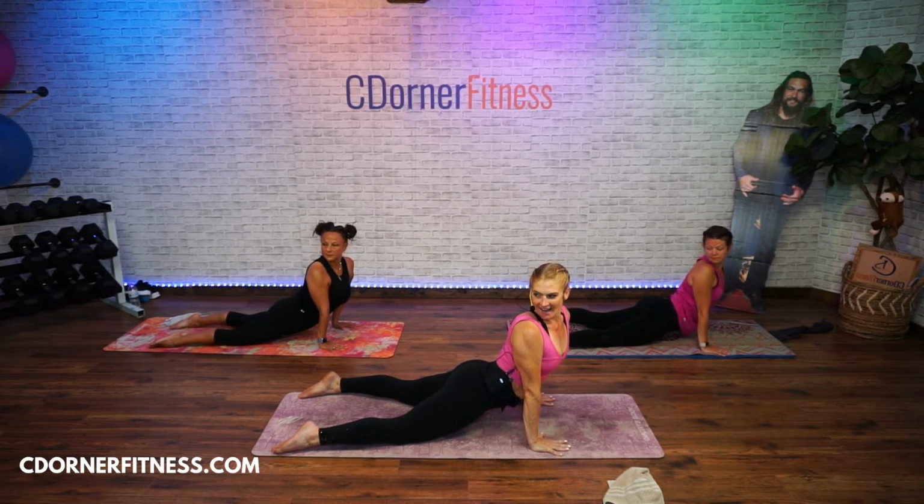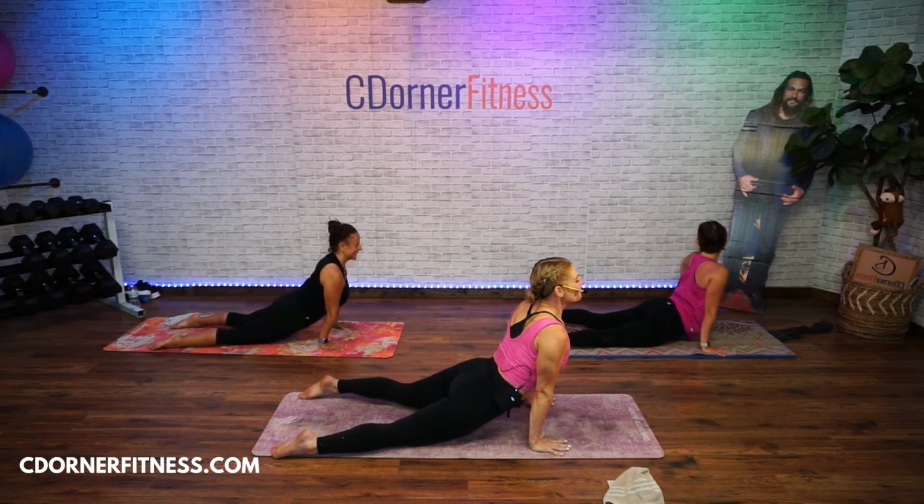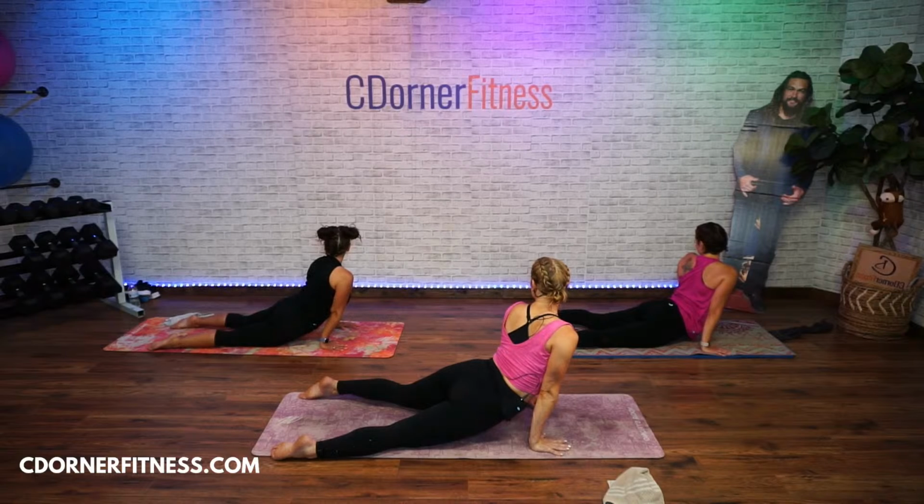Anna. Other side. The way Anna lays here when there's energy in the room, it just cracks me up. So Anna, if you don't know me, Anna's one of my dogs.